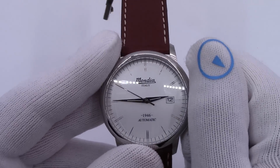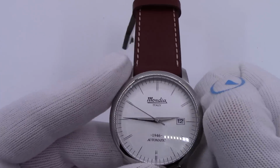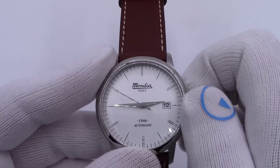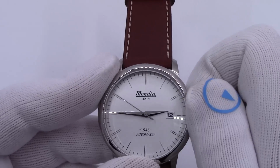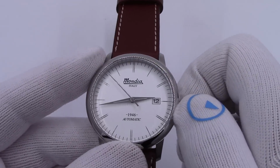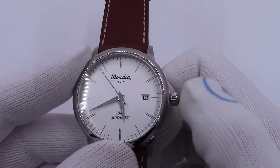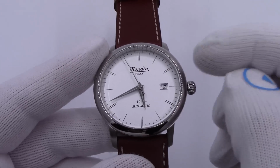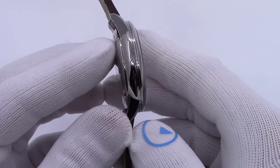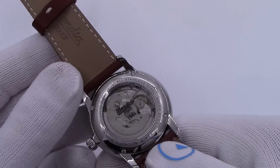So this is also another Seiko NH35 movement, hand winds. If I can get the crown out, whoops, it's not started up yet. Let's hand wind it, get it started up. There it goes, and then we'll pull out the crown to hack it. There we go. Crown, seconds hand stops when we change the time. Date, 40-hour power reserve. It is 42 millimeters in diameter, 12 thick, 48 tip to tip, so pretty typical and standard.